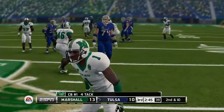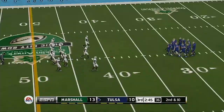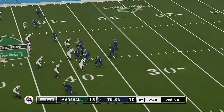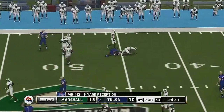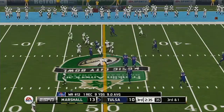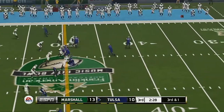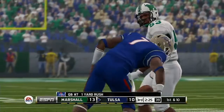Quick throw out to the receiver, incomplete. Sure, it's disappointing, but this is the kind of mechanical flaw you can fix with practice and coaching. Second and 10, ball on the 39-yard line. And he is drilled at the 49. He makes it out to midfield.